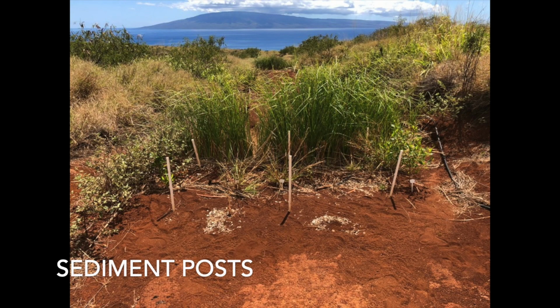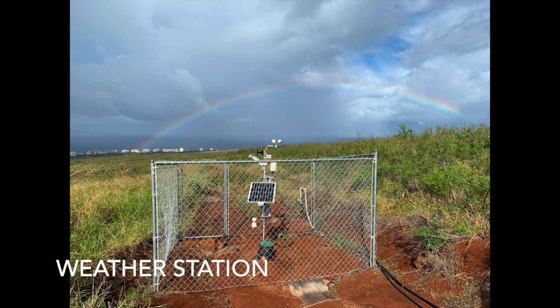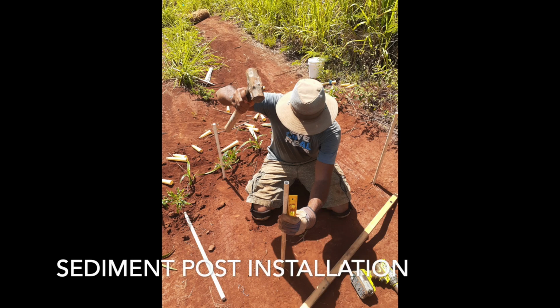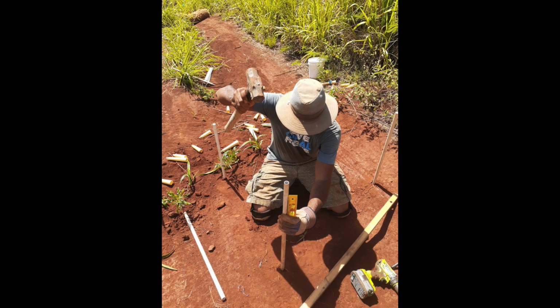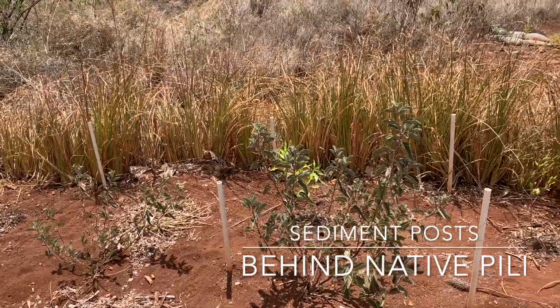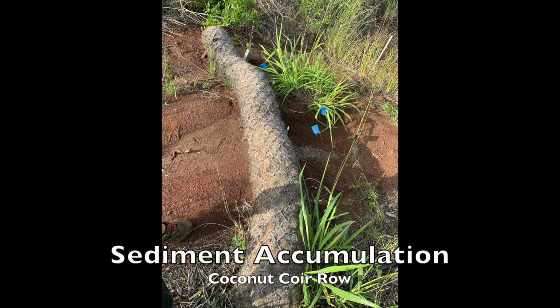We are monitoring the progress of our restoration project with the use of sediment posts, weather stations, and other methods. Sediment posts are basically just 2-foot-long PVC pipes that we stick into the ground. These posts are placed behind native plants that we have planted, and they measure how much sediment the native plants are trapping. Some have even proven to trap about a ton of sediment per year.